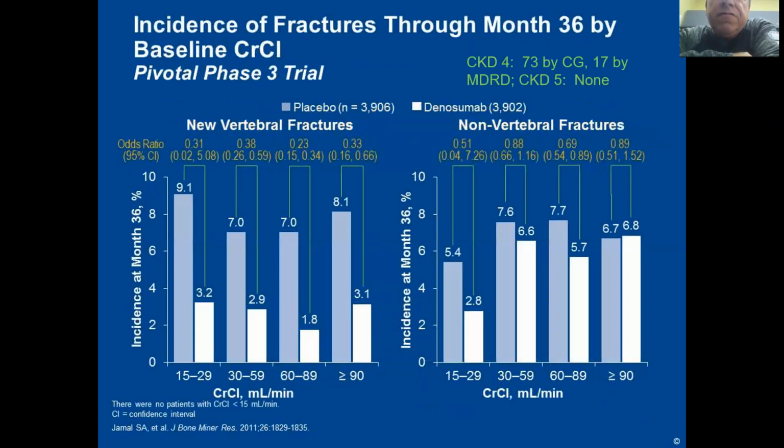Okay, this is a slide from, again, a post hoc analysis of the fractures in the large FREEDOM trial, by renal stage on the bottom. So you can see that in the patients that have creatinine clearance of 15 to 29, which is CKD stage 4, there was still apparent fracture reduction due to denosumab, and it may have even been slightly greater fracture reduction, or maybe there were more fractures in the placebo group at that point, but there's certainly a significant reduction in fracture down to stage 4. Again, no fracture data from stage 5 or dialysis patients.